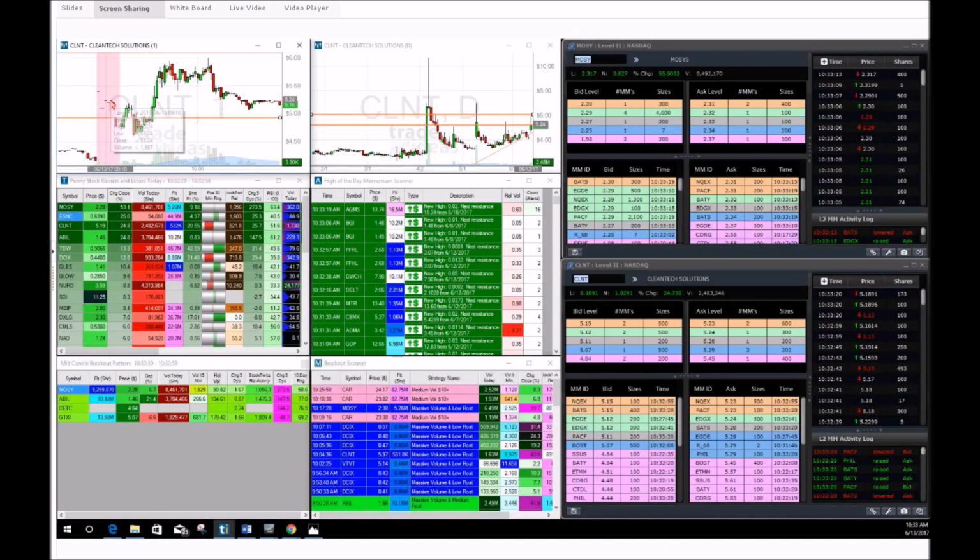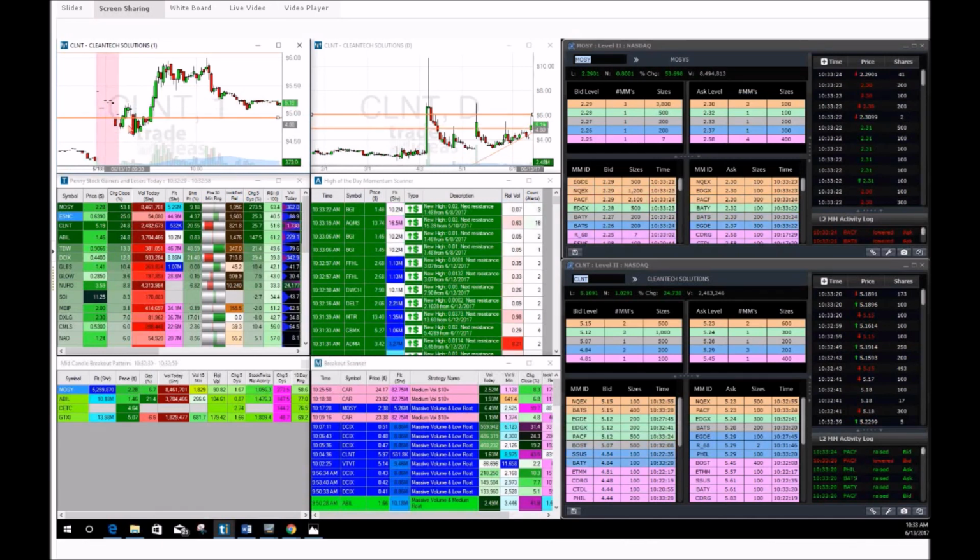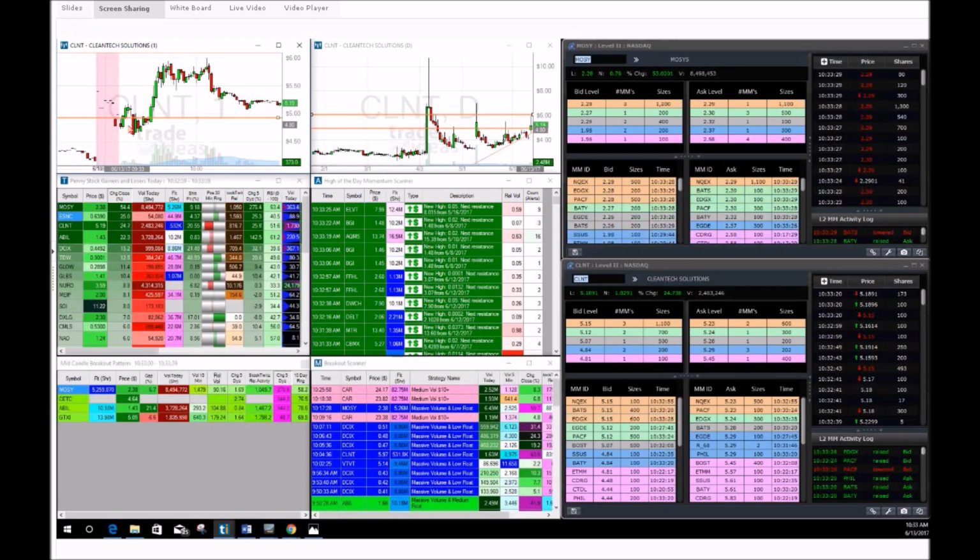We have 520 right here, 520 right here, 525 right there. So basically, I just summed it up, said 525. 525 natural resistance line. Every 25 cents in the market holds up as some sort of resistance line, and that's where I said, hey, at the break of 525, that's where volume's going to push through, and that's exactly what it did. At the break of 525, and that was because I was looking at pre-market action.